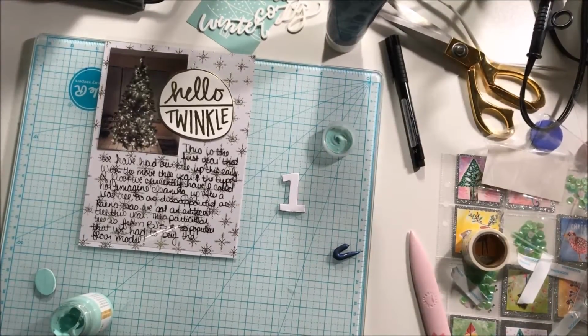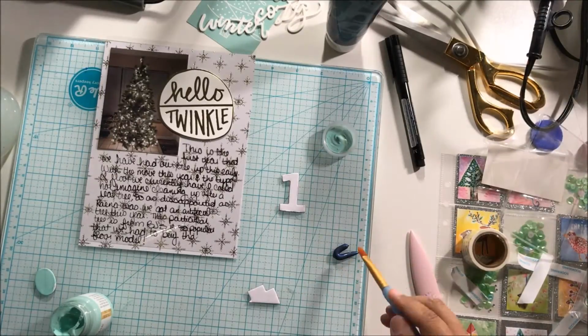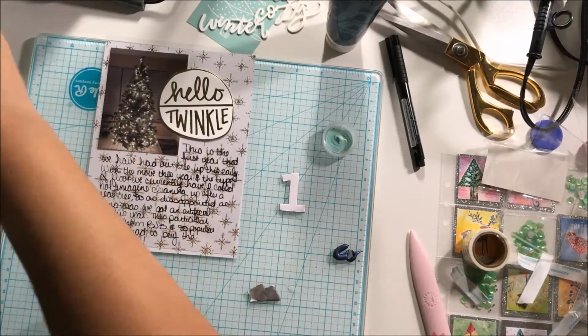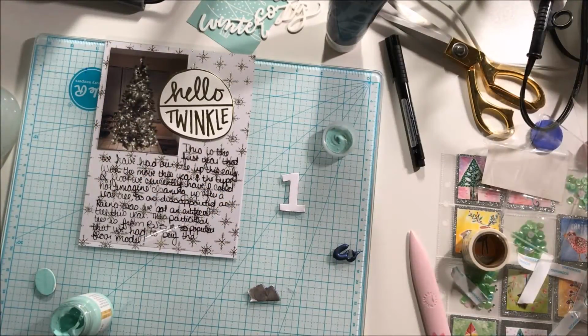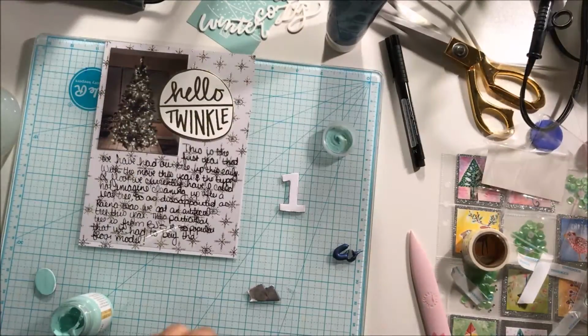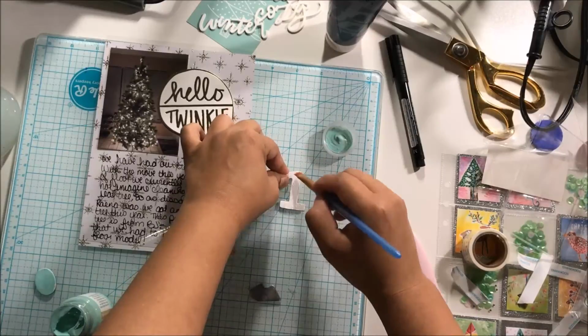The number one, after everything that I did, which was grabbing a piece of transparency and writing on that, because I didn't think that the journaling was going to show up on that patterned paper, yet I still wanted to use that patterned paper. So I journaled on a piece of transparency, stuck my photo down on that piece of transparency, but with all that white, I knew that the number could not stay white because to me it felt like it was blending in too much, and I didn't want it to blend in that much.